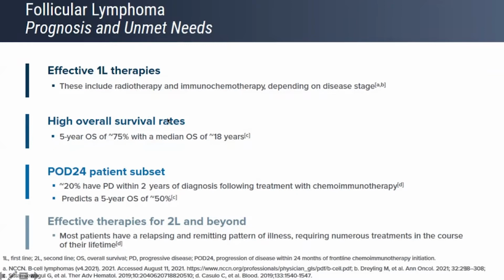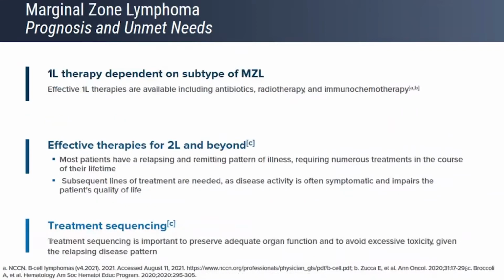5-year overall survival is in the region of 75%, and the majority of them will live 18 to 20 years after diagnosis. However, if there is progression of disease within 24 months, in this subset of patients the outcome is not usually as good as the others who respond well, and the overall survival may be cut down. The 5-year survival may come down to 50%. But there are effective therapies for second line and beyond, which we'd like to review.